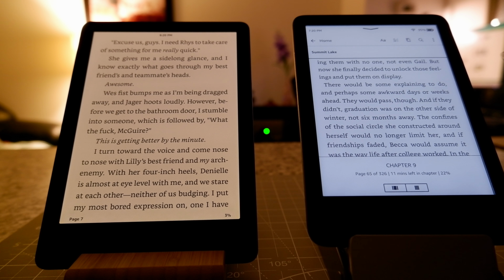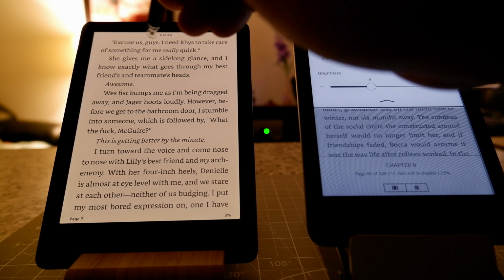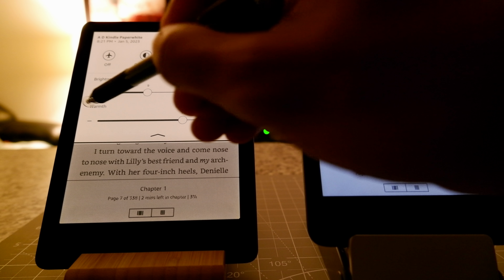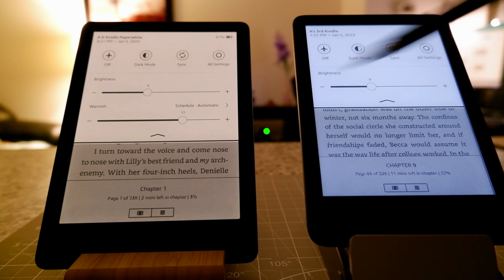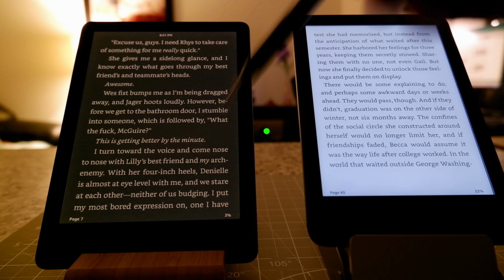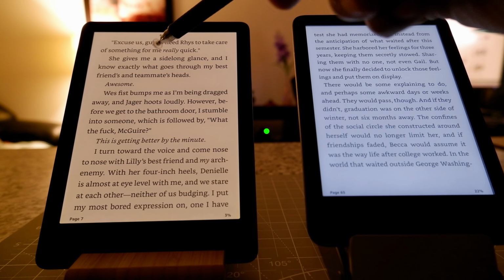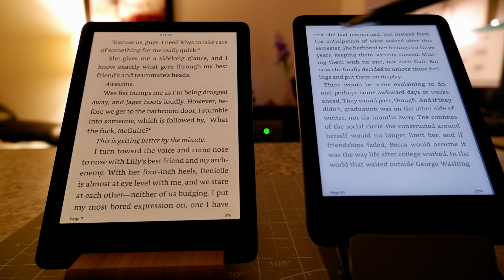So for example, if I show you here, they both have the same brightness. If you look here, this is 9, and if you look here, this one is also 9, but here I set the warm to 17, and here it doesn't give you that option. So if you're reading this in a little bit dark environment, or there's not enough light, or your device is not in front of light, then this is how it's going to look, and it hurts your eyes after a little bit, which I've been noticing when I'm reading on my Kindle Basic.